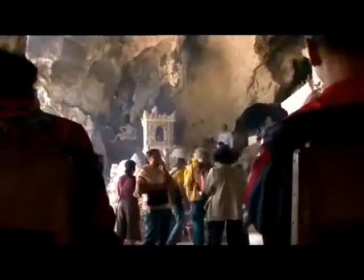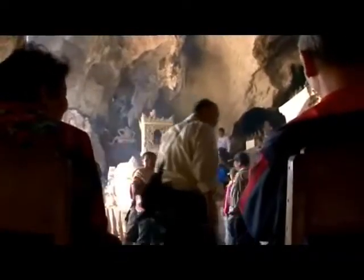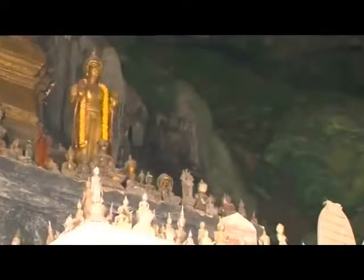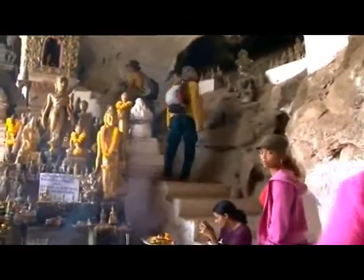Since the UNESCO classification in 1995, the inhabitant standard of living has increased. And yet rapid, uncontrolled development could easily disrupt the fragile balance that for the moment still exists.